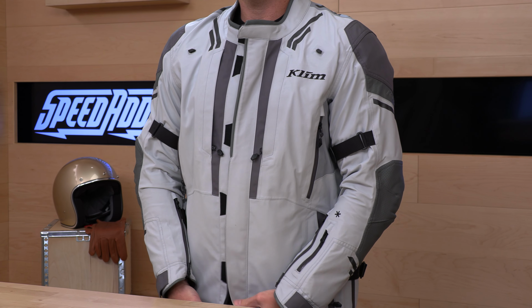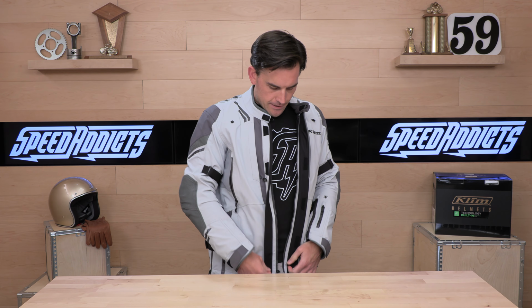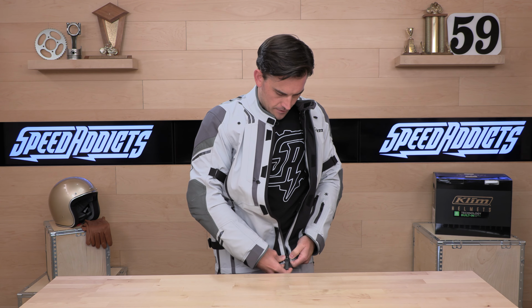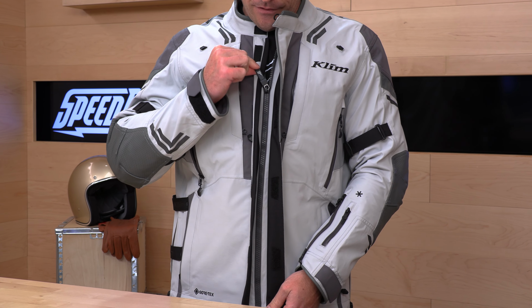Okay, let's get to the adjustments. I'm going to zip this up real quick. So there's just one zipper in the front, and they've got this enormous Klim pull on this zipper. Okay, they've even put a little state of Idaho there in case you didn't know. Klim is out of Idaho.